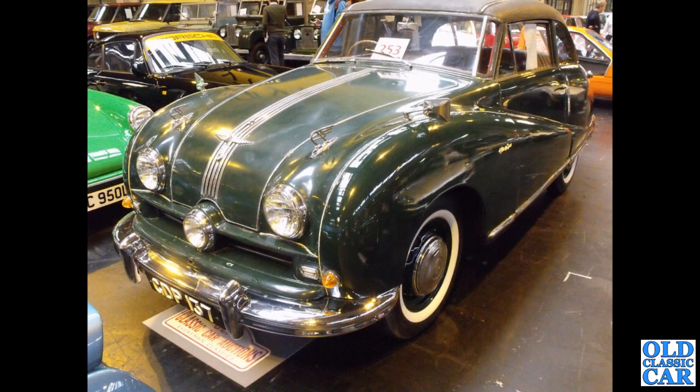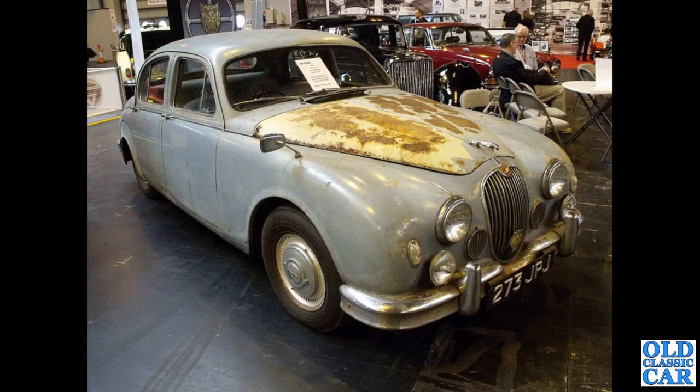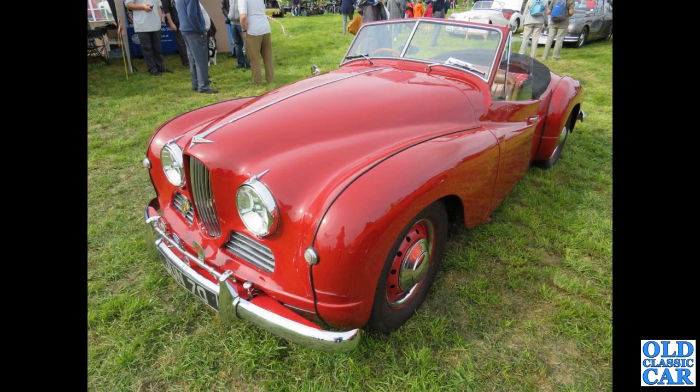Another Austin Atlantic, this one looking a bit happier than the one a few moments ago. A Mark 1 Jaguar Saloon, 2.4 or 3.4, needing some TLC, and here's another restored example, just for comparison. Here we have a Jowett Jupiter, looking very dandy, in its all over red paint job.